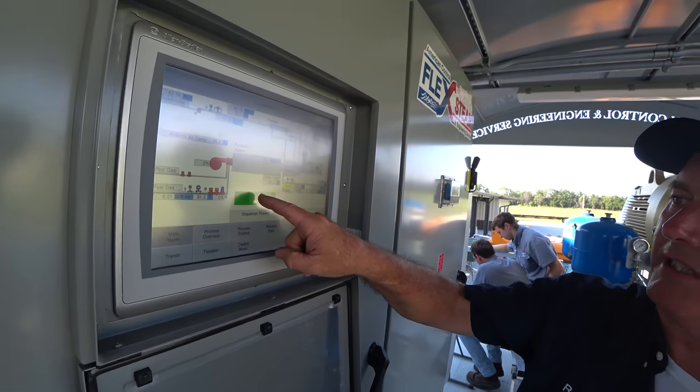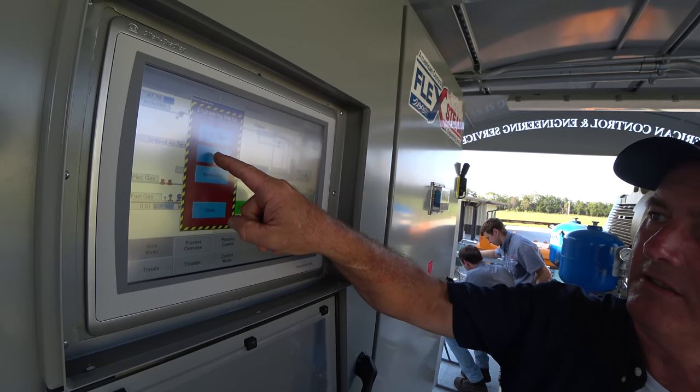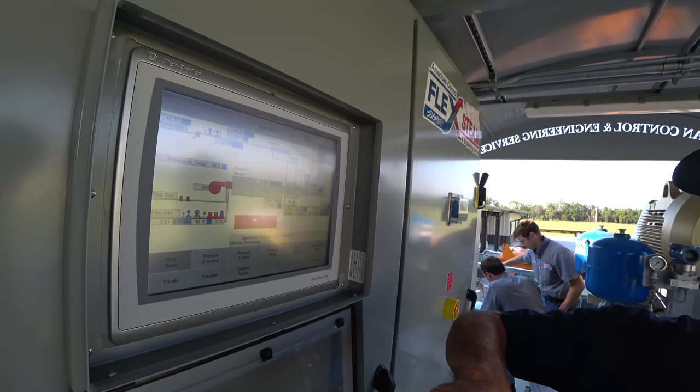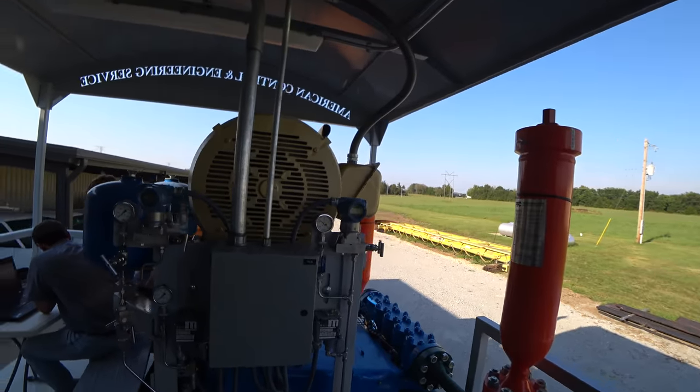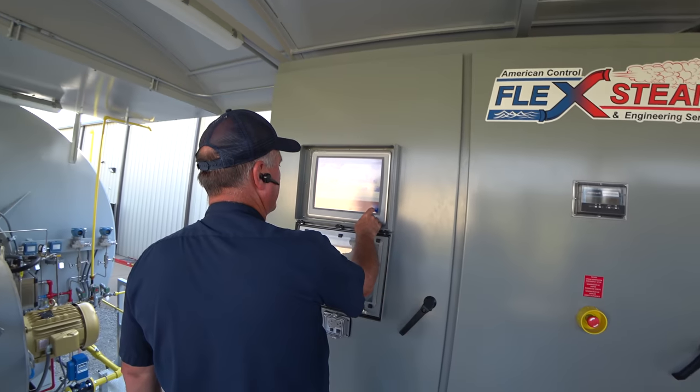So now we just come right here and hit the start button. Testing. That's right here. And start feed water. Pump starts up. Feed water suction low.